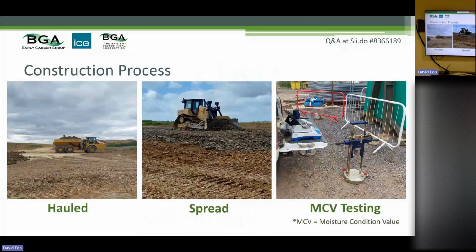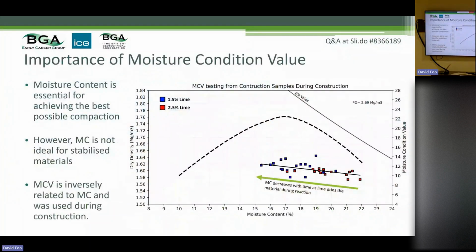So the construction process, relatively simple. The material was hauled from the cutting, which was only a couple of 100 meters away from where the field trial was undertaken. Then the material was spread. And then at this point, we need to check that the material is in the correct moisture content range for compaction. And we do that using the moisture condition value.